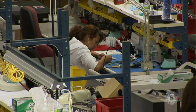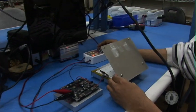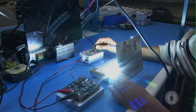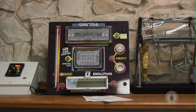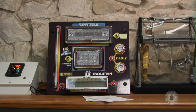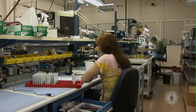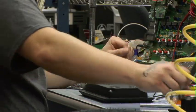A new product that you have out is an LED scene light. It's the most intense scene lighting available in the industry. We call it the Spectra LED. It's available in 12 volt, 120 volt, or 240 volt. So there's multiple versions available of the same light. And that is one of our leading products.